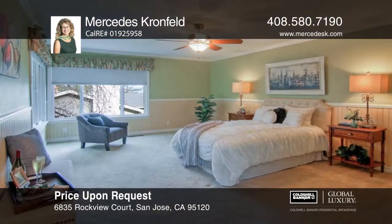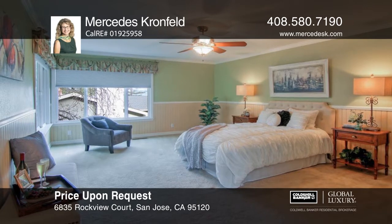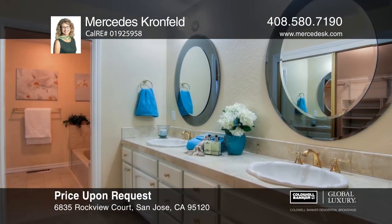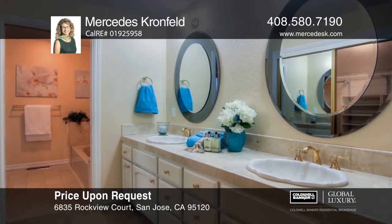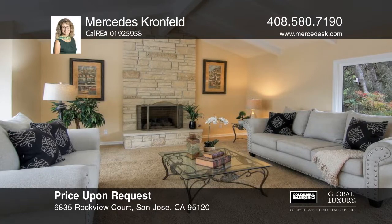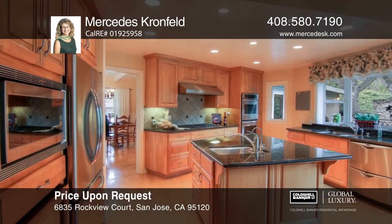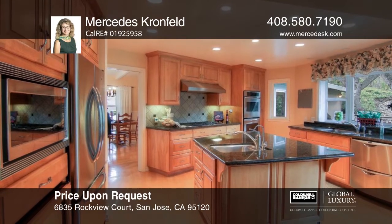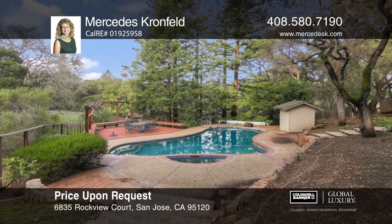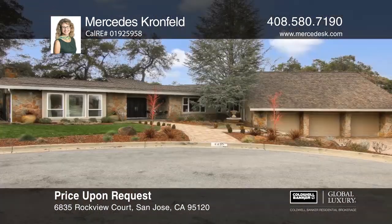This sprawling home features 5 bedrooms, 3.5 baths, with approximately 3,655 square feet on an over 18,600 square foot lot. The entry level offers a living room with a gas fireplace and a formal dining room. The custom kitchen has stainless steel appliances, crown molding, wainscoting, and newly installed roof. Enjoy the expansive backyard with a pool and views of Quicksilver Park. Mercedes Kronfeld would love to show you in person.